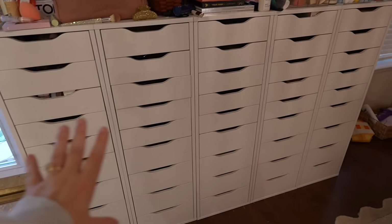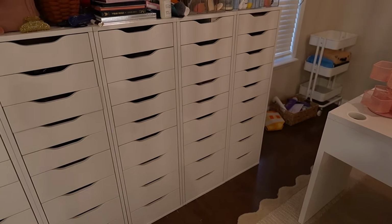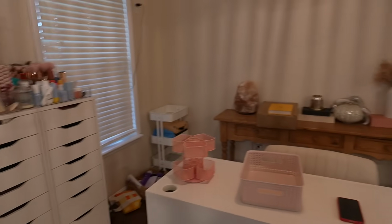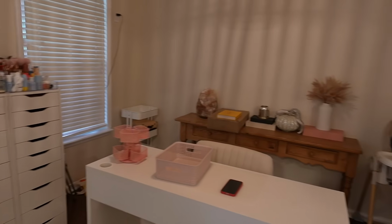I plan on getting some of those IKEA cubicle things for this wall. I think her nugget couch, her little play kitchen. I don't know. We'll have to try things and move things around, but that's the plan.